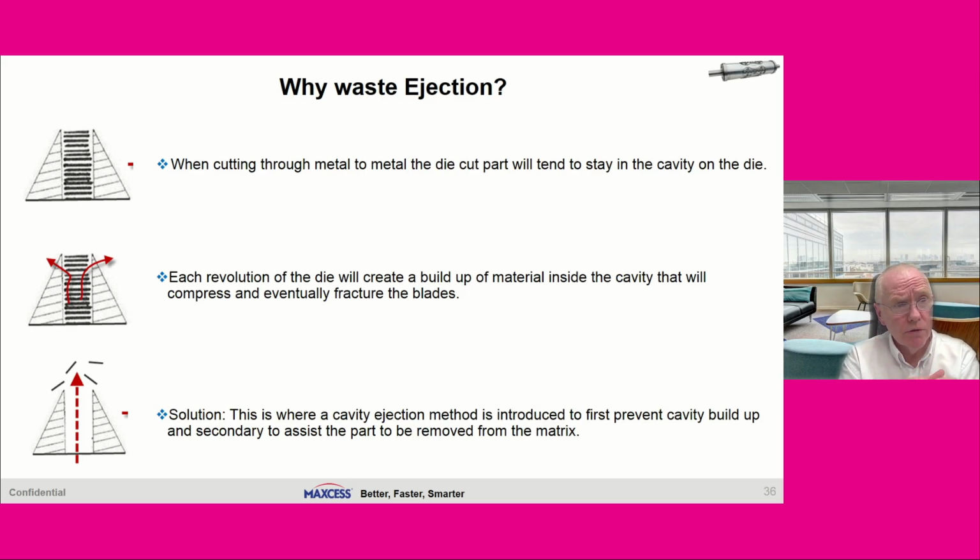So for a solution, we have to look at ways of rejecting that product out to make sure we get it out of the tool and ideally out of the web and into some sort of vacuum box.